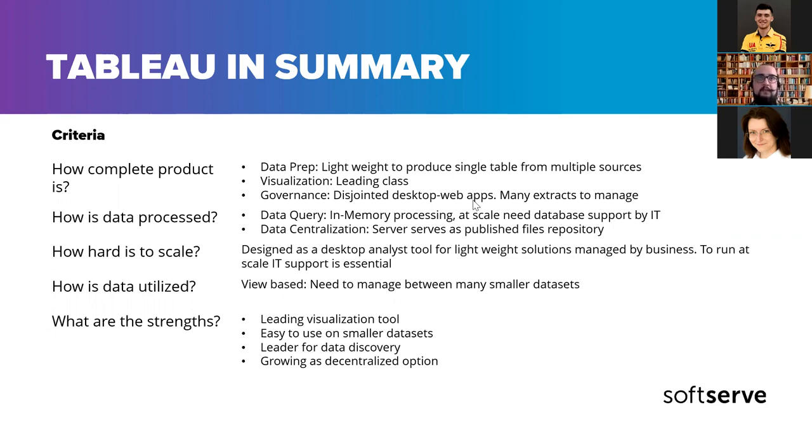So Tableau plays best at lightweight business analysis, but it can also be leveraged to a higher scale. But then it requires IT or database support to fully use it. It has a nice data preparation tool, which works best on a smaller data set, which produces one to a few tables as an outcome.